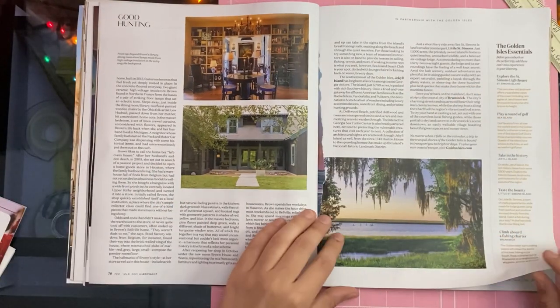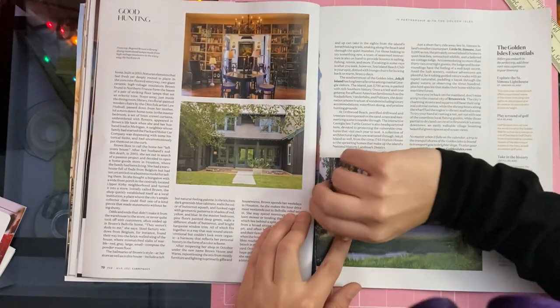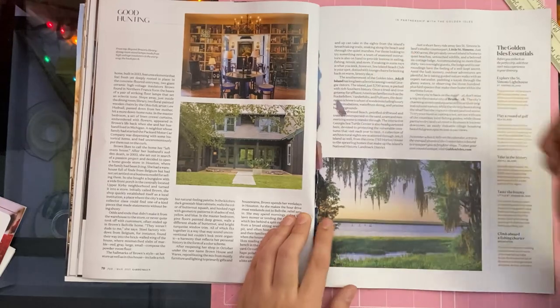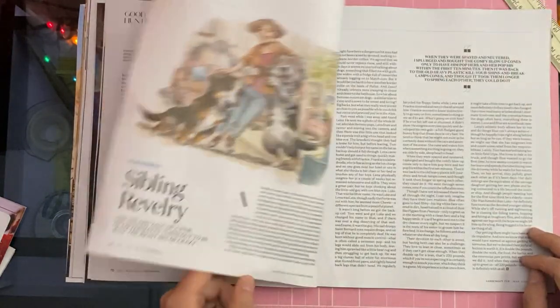I'm gonna take that sunset. That does look like Florida. Where is this? Northern France, what? I don't know, but that looks like Florida. So I want it.